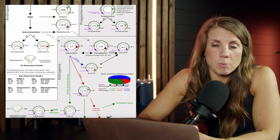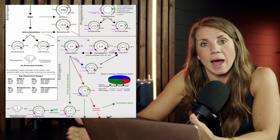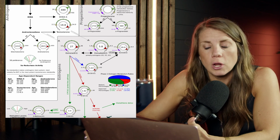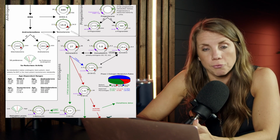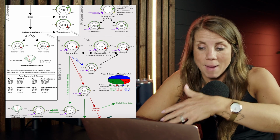So we'll see a lot of times people that get fibroids or cysts or things like that have a really high dominance in that 16-OH. So it's just different things that we can infer and then be able to address through this. And then the last piece on this page is the methylation.